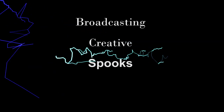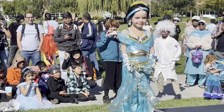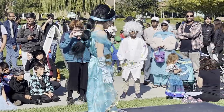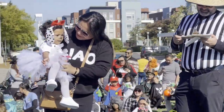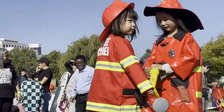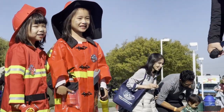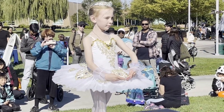This year, we went to the Halloween Fashion Parade in Foster City. There, that's number 73. There were terrific costumes. Very creative. Now these are the winner. Ballerina here. She did that perfectly.